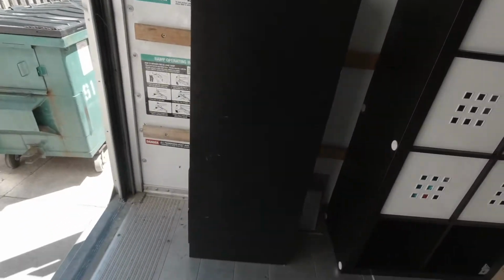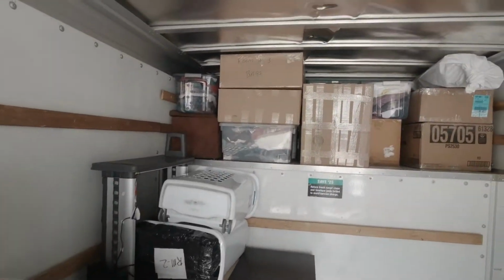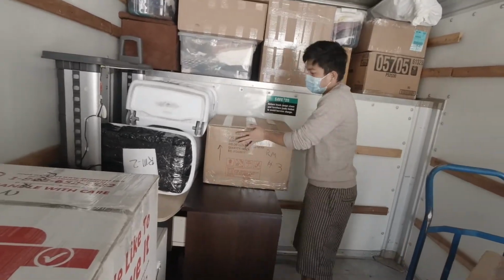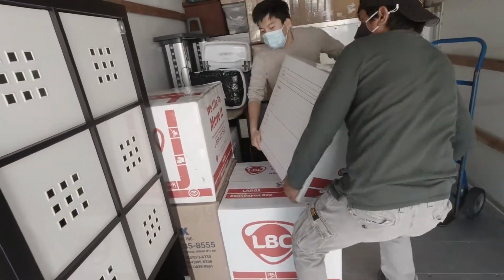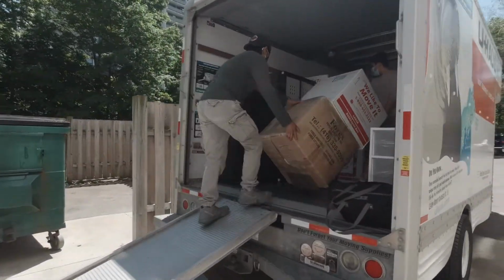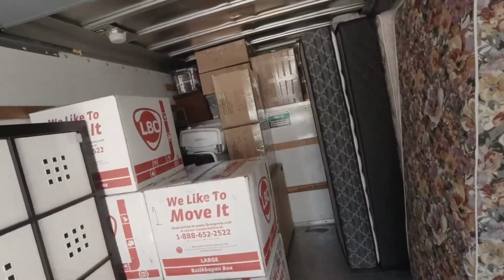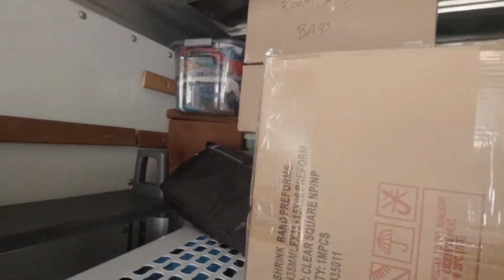Okay, so far this is what we've done. Like I said before, they have a lot of boxes and big furniture, so this truck will be packed. Okay, so this is how much we've done so far. So everything is good. Everything is packed tight.